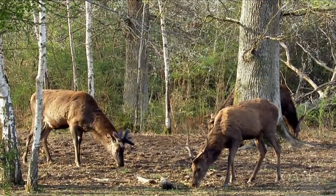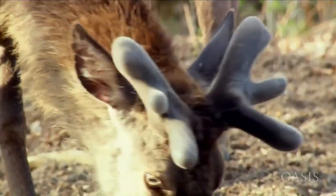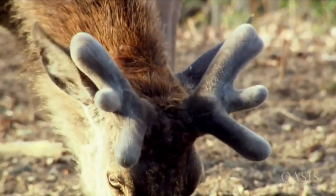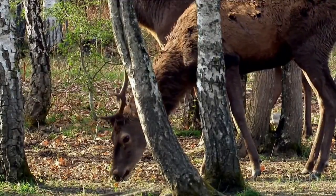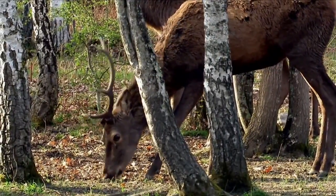The antlers grow for 4 months. In the first weeks, the antlers are still rounded and covered with a velvety skin. The skin comes off in mid-July, unveiling a pair of antlers, which can be impressive depending on the age of the deer.